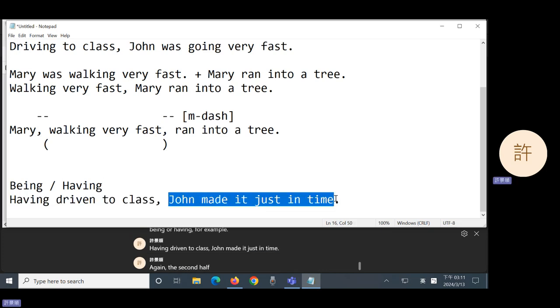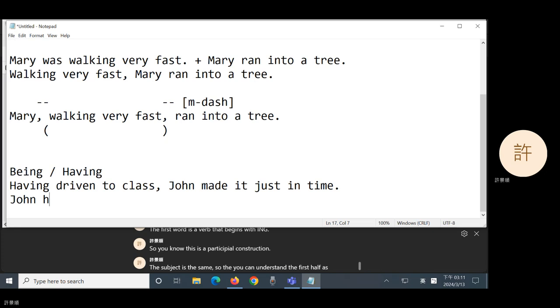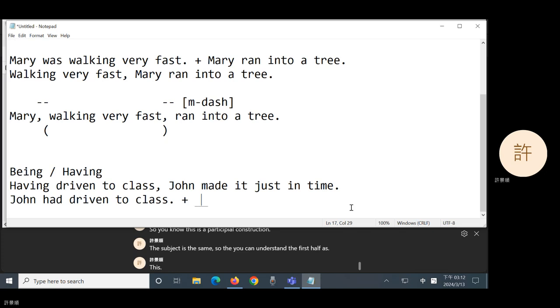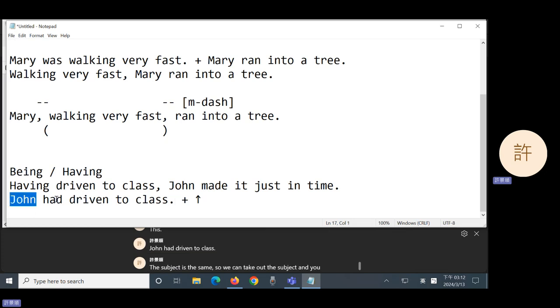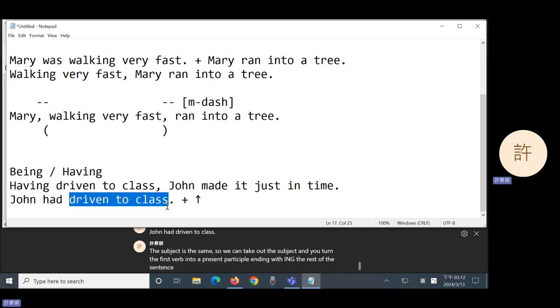Again, the second half is a complete sentence. The first word is a verb that ends with ing. So you know this is a participial construction. The subject is the same. So you can understand the first half as this: John had driven to class. The subject is the same, so we can take out the subject, and you turn the first verb into a present participle ending with ing. The rest of the sentence is the same.